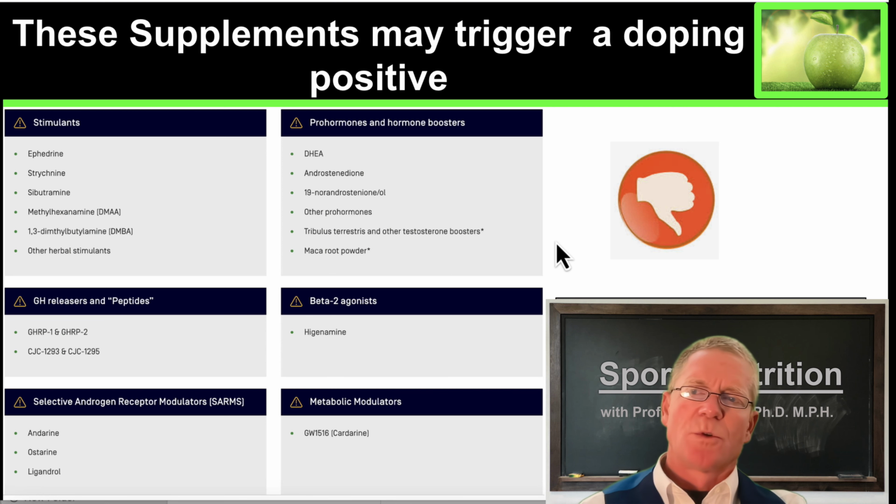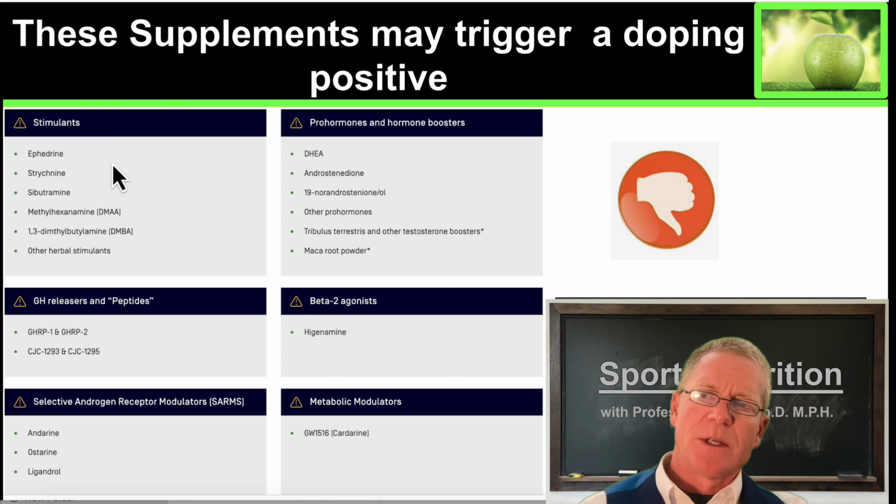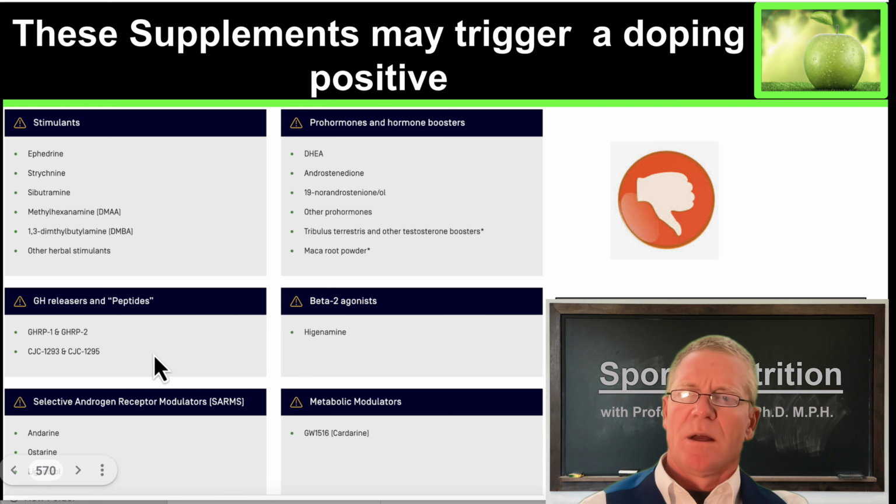There are supplements that will trigger doping violations: any kind of stimulants, some of these prohormones for testosterone. They'll trigger adverse doping findings. Growth hormone and growth hormone peptides can trigger doping findings. There are beta 2 antagonists that are illegal. Androgen receptor stimulators are illegal, and metabolic modulators, metabolic stimulators again. All of these will trigger positive doping responses and are not legal. They're a form of cheating.